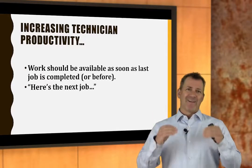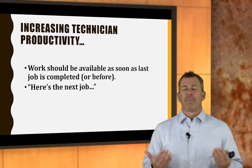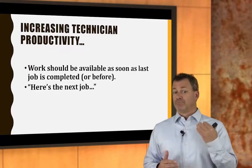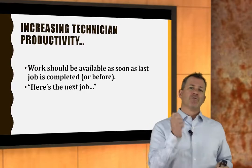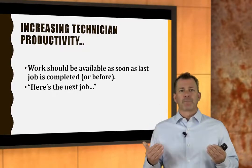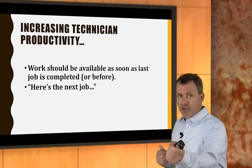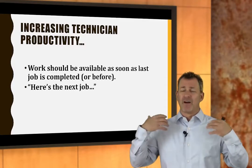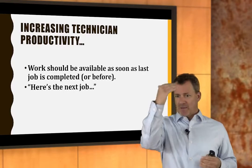And you can even do that on a microcosm level. You could do that on a job by job level too. So give me my next job when I finish the first one, or before I finish it. Or maybe even give me 2 repair orders. If you're still handing out paper repair orders, and many of you are, I know, it's okay. Then give them 2. Here, I need this one done first, and then here's your next one. You know what that does? And if you do this electronically, and that's one of the built-in awesome things about electronic dispatch, they get to see all the work.